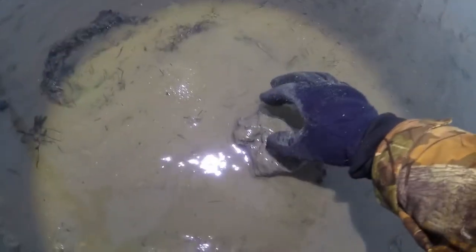Let's have a look. Oh, I think I can see the edge. This is incredible. I can just see the edge in this. Just there, as I turned it over, it is another nugget by the look of it.